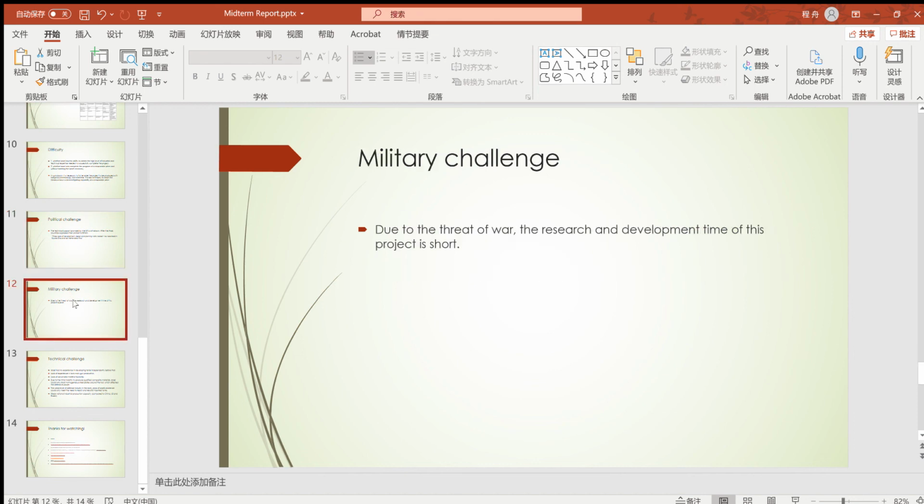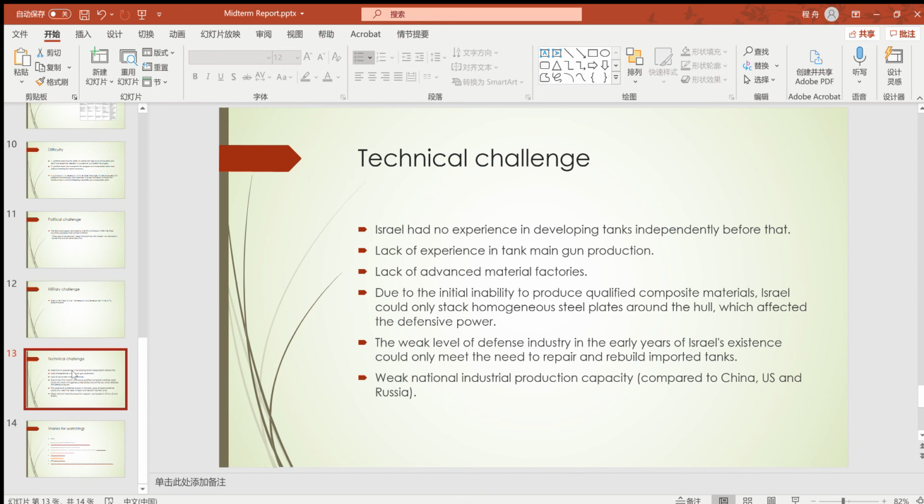And they also experienced military challenges, due to a constant threat of war from the countries around Israel. The research and development time of the Merkava is kind of short. Israel cannot take 10 years to develop the Merkava. They have to invent it very, very fast. And besides that, they also experienced a lot of technical challenges.